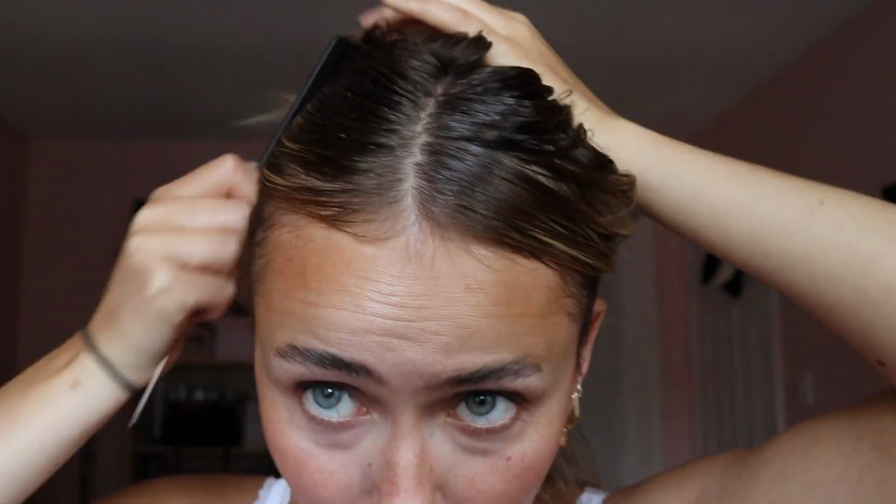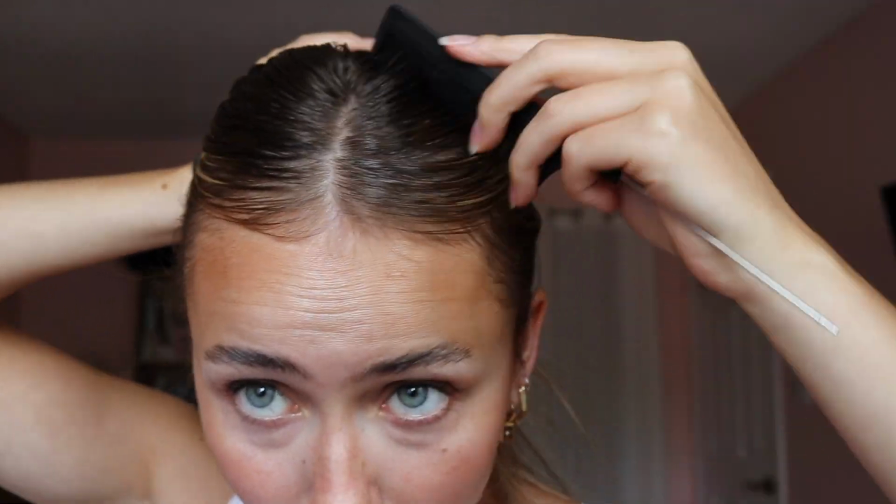I have pretty fine hair, so I didn't use that much. If you have thicker hair, I would probably be using a little bit more pomade. And here you guys can just see me sleeking everything out, taking my comb everywhere around my head and making sure that there are no tangles or bumps anywhere, and that it's nice and smooth.